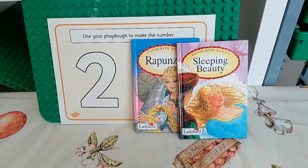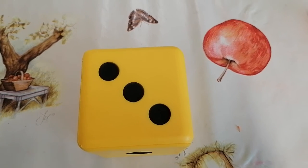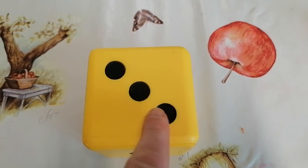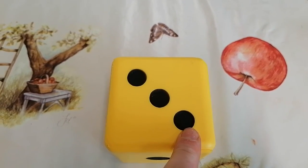Okay, let's get back to the dice. Now we're back with the dice and we look carefully at the spots now. Let's count them. 1, 2, 3. 3 dots. 1, 2, 3. So that's going to be the number 3.